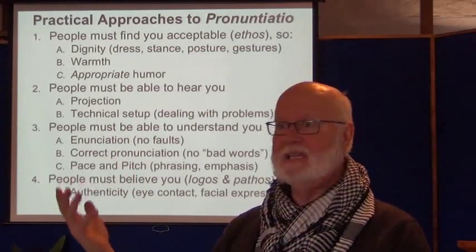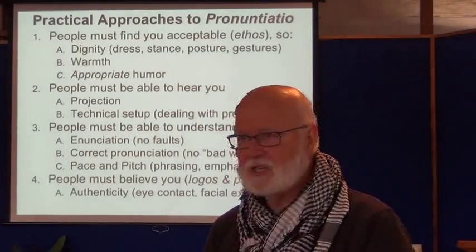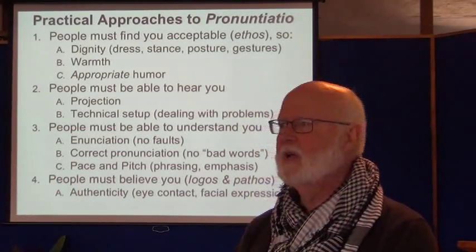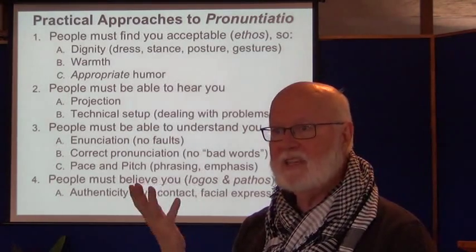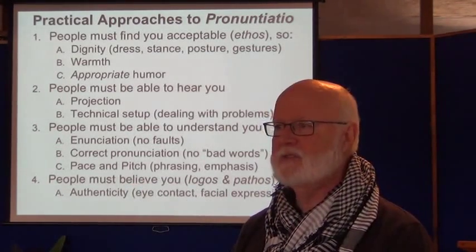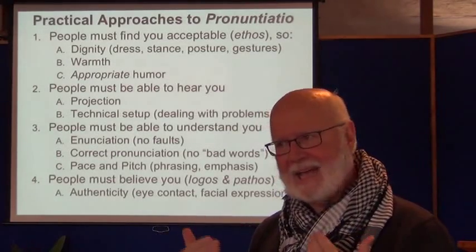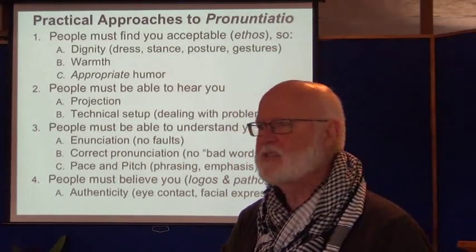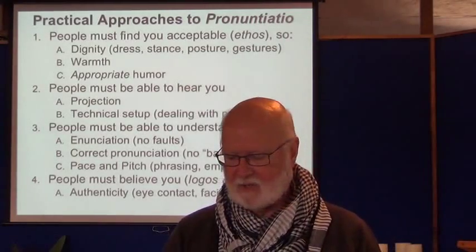Facial expressions in terms of authenticity. If you're talking about surprise, couldn't believe it, your facial expression, your gestures, all of those things add to authenticity. If you say, I was just shocked, and there's nothing there, versus, I was shocked, that adds. It sounds like you believe it, like you really were, not that you're just making something up. So facial expressions, eye contact are critical to that.